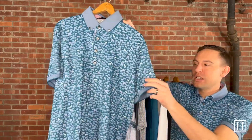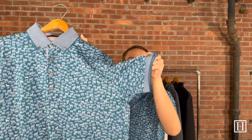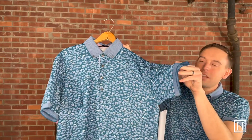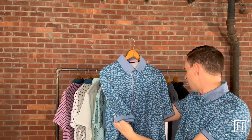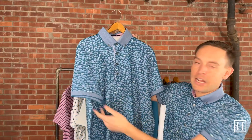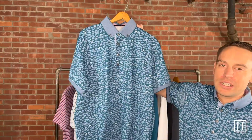Great colors throughout. I should point out too, none of the ones I've shown you so far, so this is the first one, has contrast on the edge of the sleeves as well that matches the collar. So some of them do, and the next two I'm going to show you, this one and the next one, are the only two that I'm going to show you today. But again, $118, medium through extra large.